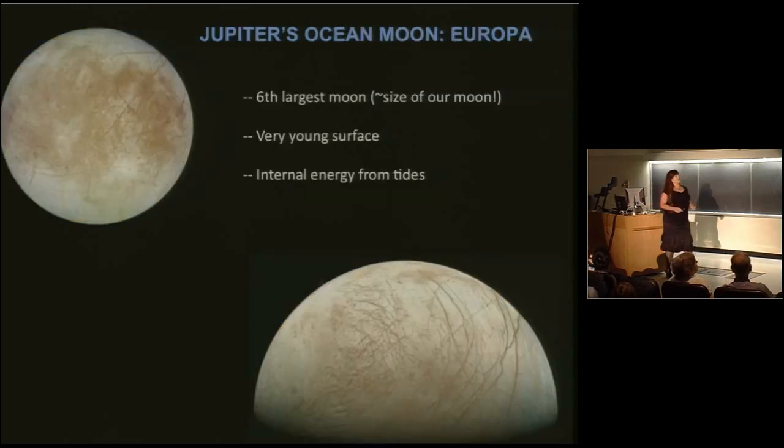Just interior to that is the star of our show tonight. This is Europa. Europa is the 6th largest moon in the solar system, also about the same size as the Earth's moon. But it's totally different from its brother Io. Europa has this icy outer shell, a crisscrossed surface covered in fractures and dark brown material that we'll talk about, that's telling us really that it's a really interesting, different place from anywhere else in the solar system in some ways, and also very similar to others in other ways.